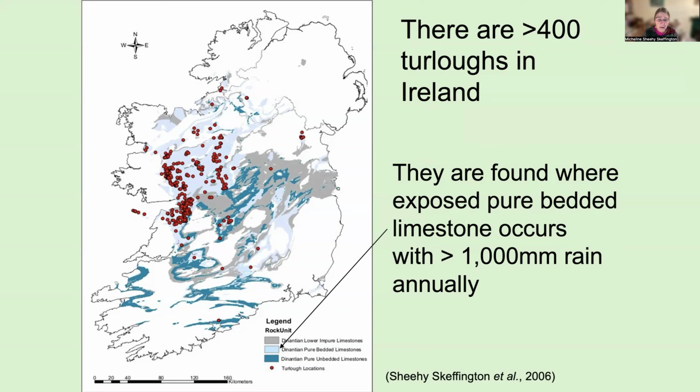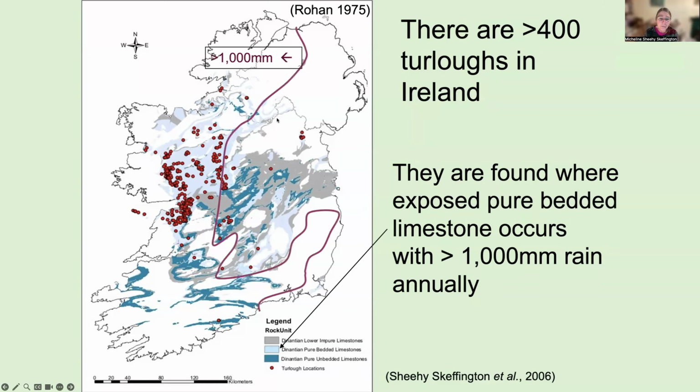And then bedded in order to provide that bedding, those galleries and conduits that you get in the rock, the drainage and flooding again is facilitated by the bedded limestone. So they're confined mostly to that area, but also it requires at least 1,000 millimeters of rainfall annually. So west of this line, we get more than 1,000 millimeters, and this coincides with the turlough distribution.